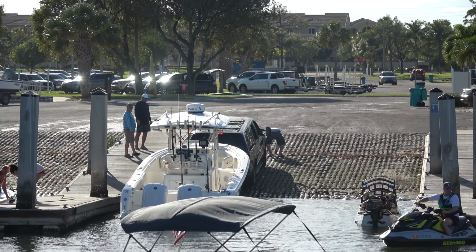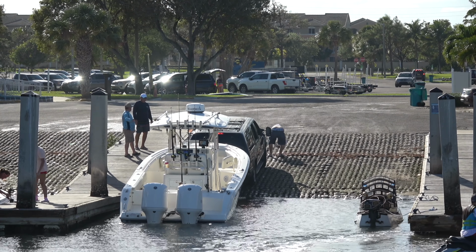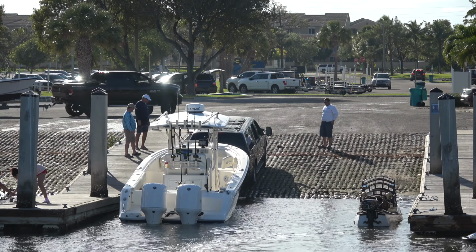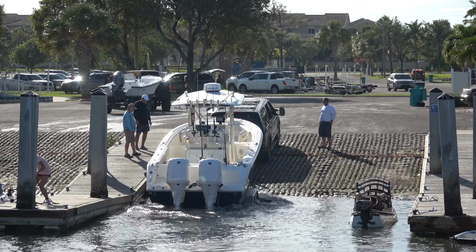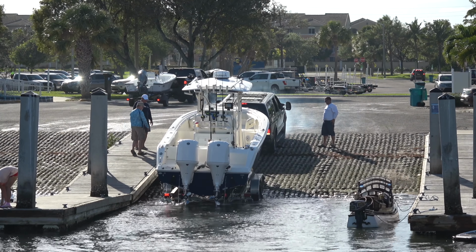But we're going to clear some debris. And unfortunately, guys, I think you've got a little more issues going on than a little bit of pine straw sitting here on the ramp or some seagrass sitting on the ramp. Just don't think that one's going to clear it out for you guys. Here we go again. And once again, failure.